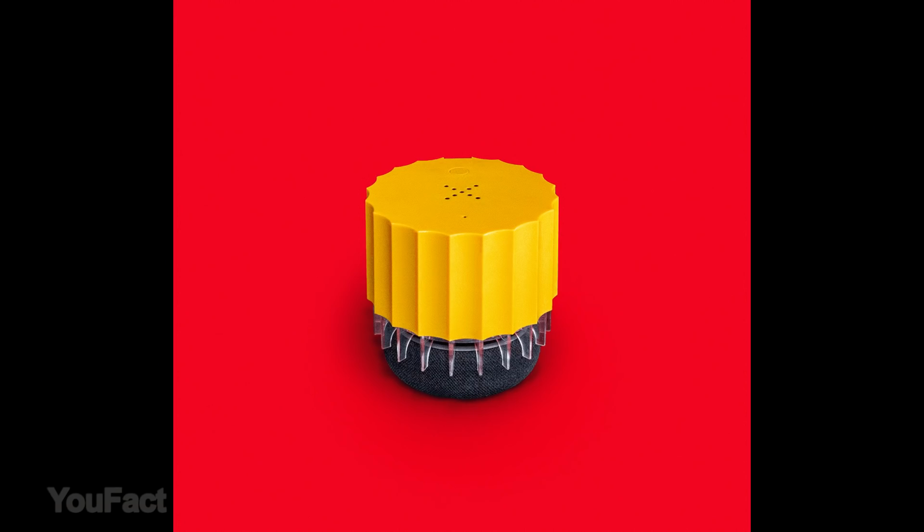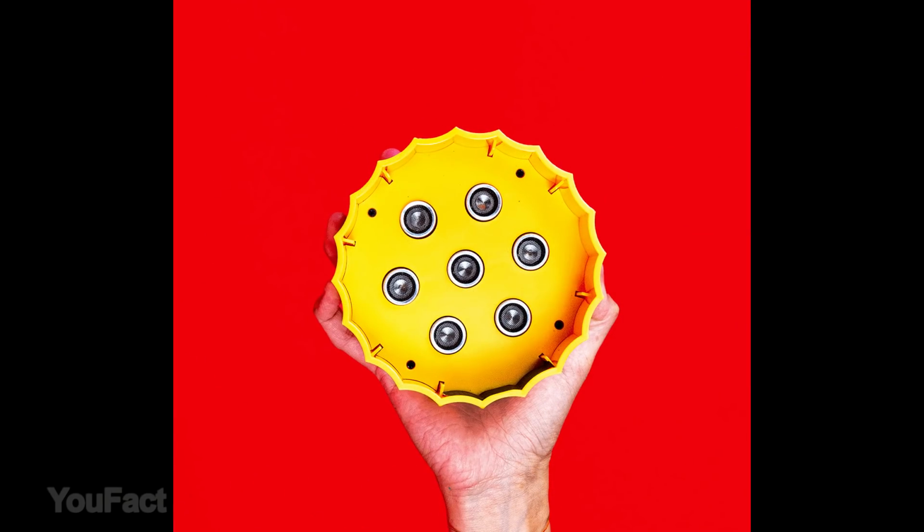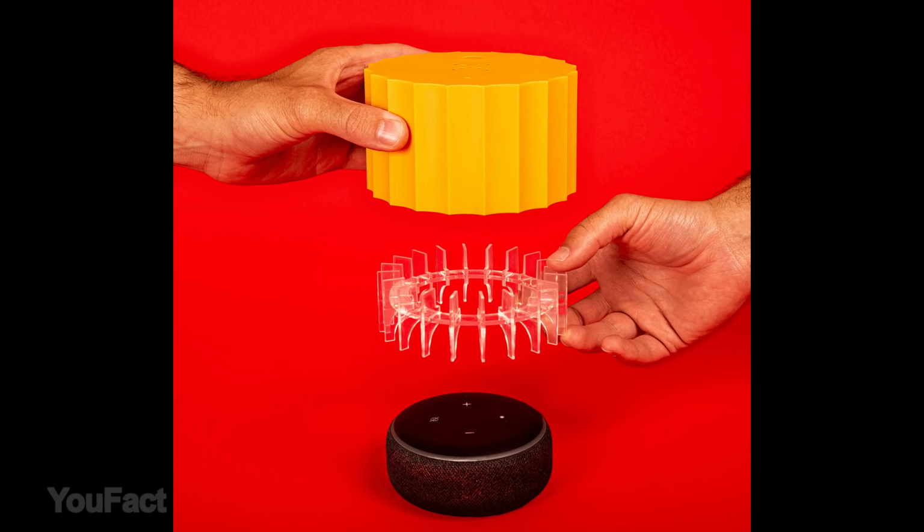AlexaGate uses pulsed ultrasound, which is beyond humans' hearing range and safe for pets. The gadget is compatible with almost every Amazon Echo.